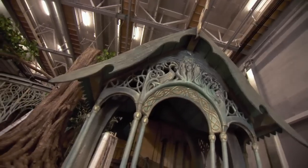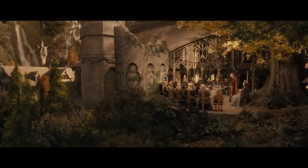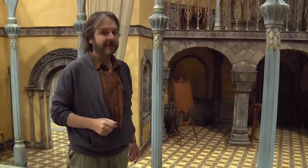Now this is a familiar set. It's Elrond's chambers, and it's an exact copy of the one that we had in the Fellowship of the Ring. In fact, just over here on the balcony is where the Council of Elrond took place, where the Fellowship was formed and Frodo volunteered to take the ring to Mordor. But also in The Hobbit there is going to be a lot of new bits of Rivendell that we haven't seen before. Some really cool bits of Rivendell, actually, that we'll keep as a little surprise for the time being.